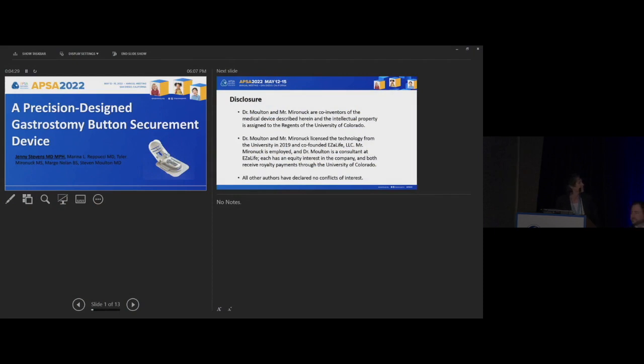Let's see if we can get this in the right mode. My mouse is not working, so. It's working for me. Okay, thank you.